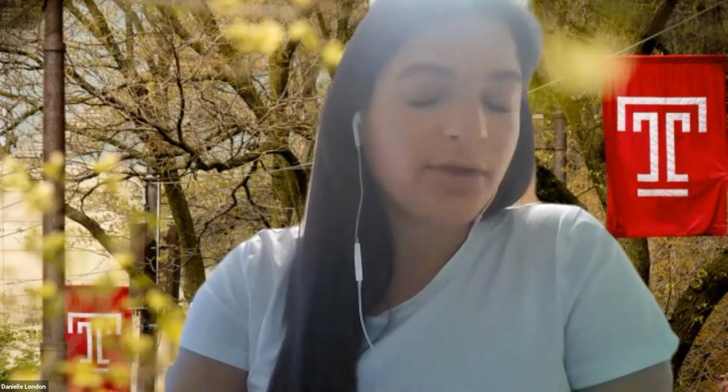So we have the College of Engineering, which some of you are interested in. We have the College of Public Health. We have Fox School of Business. We have the College of Education. So these are all just groupings of majors. We have almost 160 different majors at Temple.